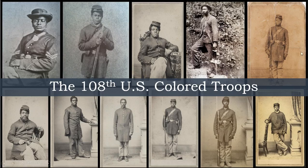I'll also point out that you'll see a number of images up on the screen of members of the 108th USCT. These are all veterans of the unit. The majority of these pictures were actually taken over in Rock Island when they were here at the prison barracks as guards, and a number of the company commanders basically footed the bill for them to go over and be photographed in uniform. And so it's really great that they were able to capture these individuals, because in most cases we don't have images of a lot of the U.S. colored troops that served during the American Civil War.